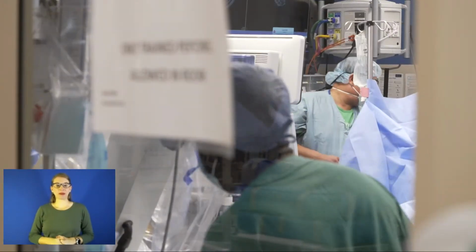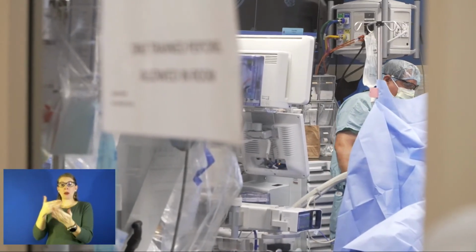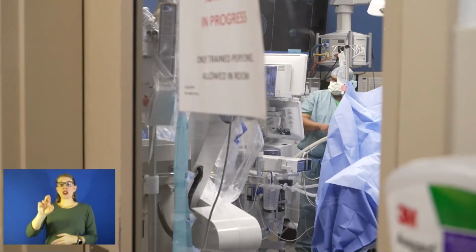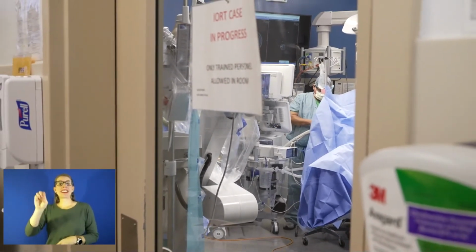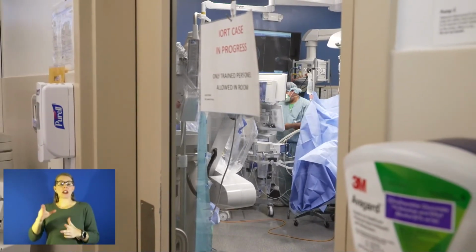My hope is to grab some of these doctors once they come out of the operating room, because we have planned to talk to Dr. Shane Steckline, who is the radiation oncologist, and Dr. Neba, who is the radiation physicist. These are two of the 9 specialists that need to be here for this procedure.